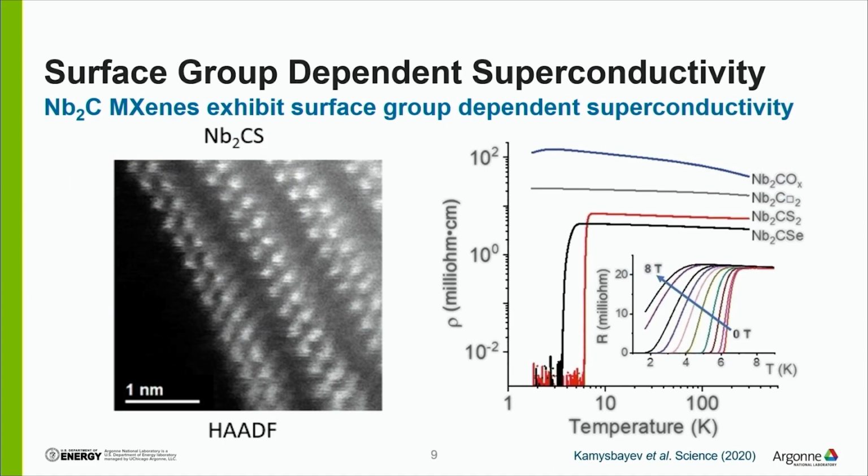Now, the even more exciting part was, in addition to changing the structural properties of these MXenes, introducing different surface groups actively changes their electronic properties. So if you have a niobium carbide MXene, and if you terminate it with oxygen or remove the terminations altogether, you can cool the material and you do not see a superconducting transition, whereas if you terminate it with sulfur or selenium, you do see these materials undergo a superconducting transition.